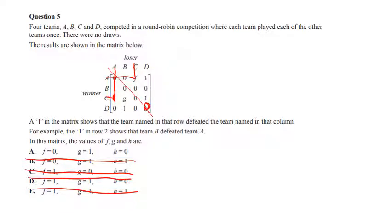And let's just double check that. The reverse of this one, that's C playing B, well, we already know that when B played C, they lost. So that's going to be a 1 because this one's a 0. That one's going to be a 1. So does that make sense? We got G as 1. Yeah, it's all working out fine. There you go. The answer was A.